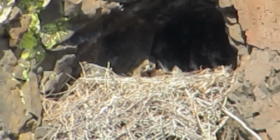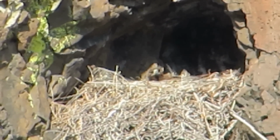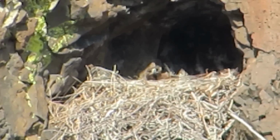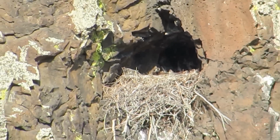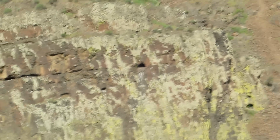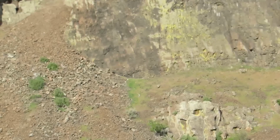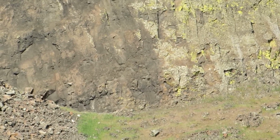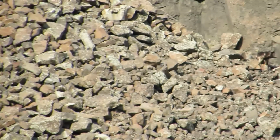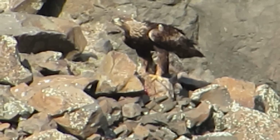I'll see if he calls her off. He's on the kill now, where he dropped it. He stashed it there. All right, he's hopping around with it. She's sitting tight. See if I can zoom over there to him. He's down here, right in this area. There he is. He's got his kill there, see? Let's see what it is. Good sized carcass he's got.